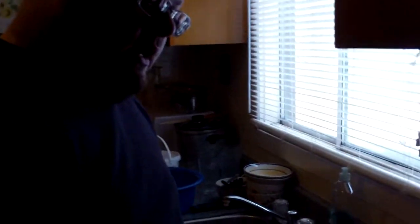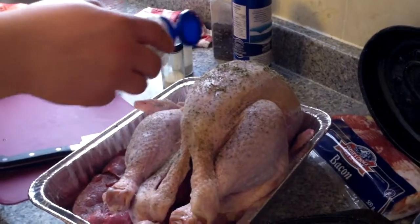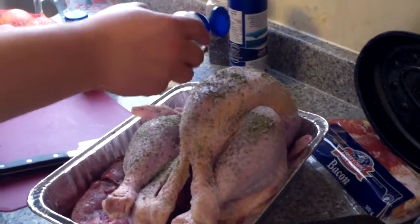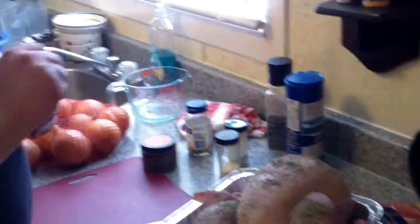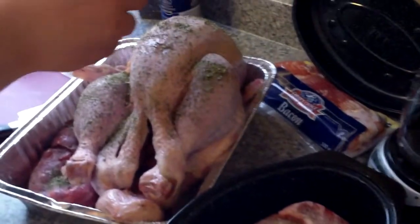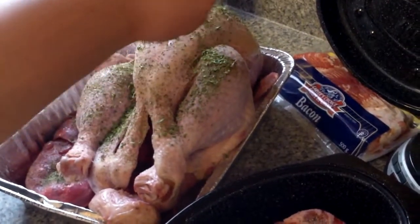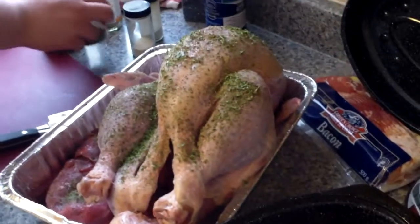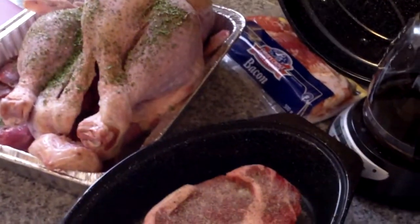Next, we're pretty much done with seasoning the beef right now. I'm not going to be adding anything else. Maybe some more pepper once it starts cooking a little bit. But other than that, next we're going to be working on the turkey again. We're going to be using a little bit of oregano. And next, a little bit of parsley. And by parsley, I mean parsley.